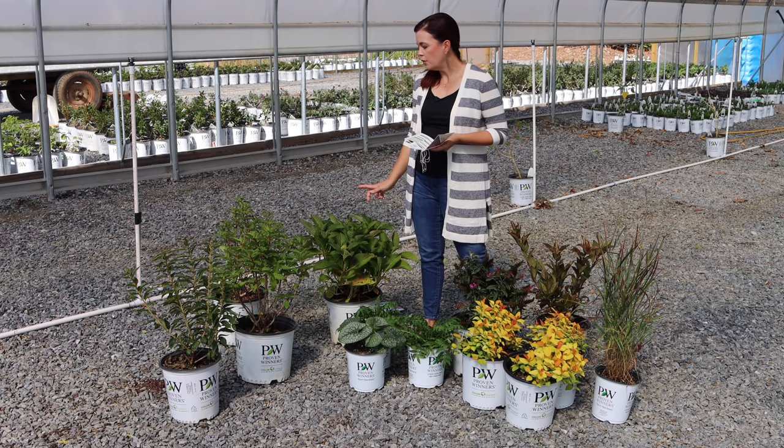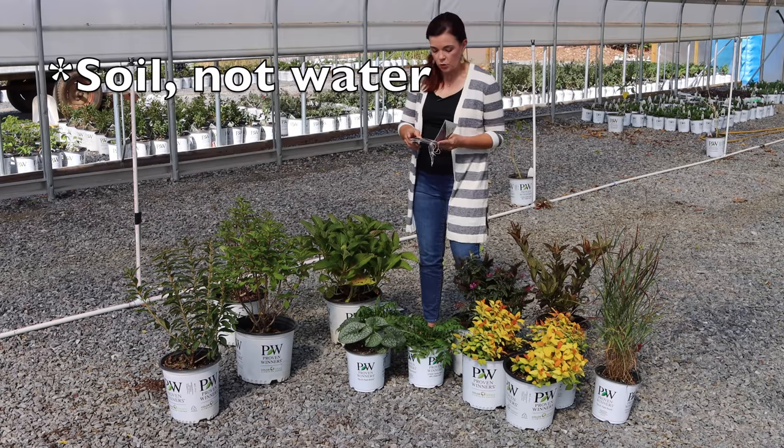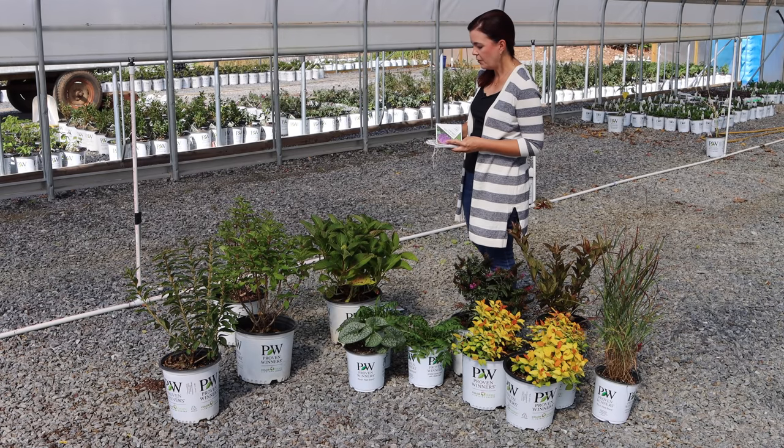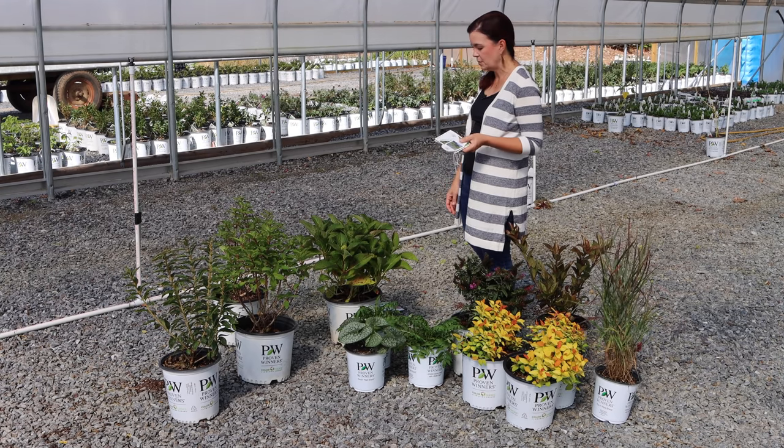Again, with most of all of these hydrangeas, hydrangeas do like to have moist soil, but they don't like to be sitting in wet, constant dampness. So they need to be well watered, but it needs to be well draining water. So super excited about those hydrangeas and cannot wait to get her into the landscape sometime soon.